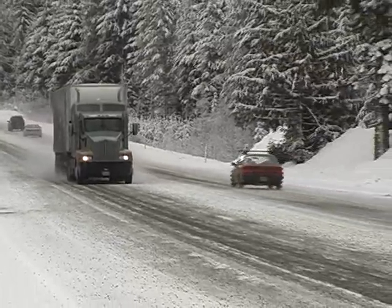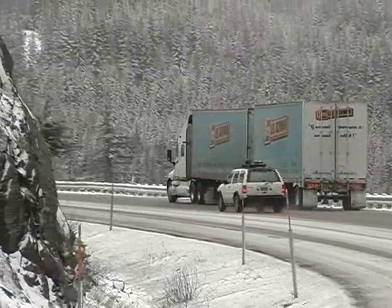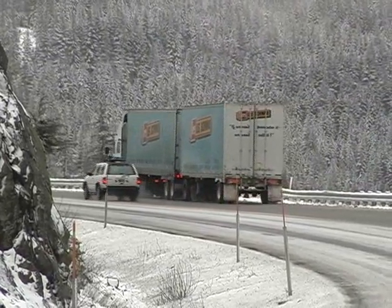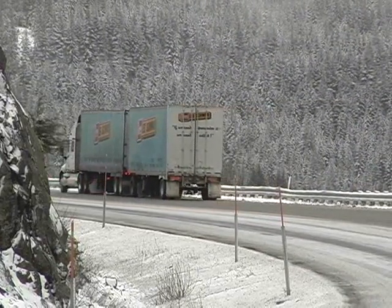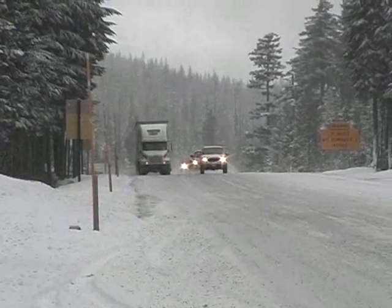Adjust your speed according to the conditions and visibility. When you're climbing hills, stay in the right lane. Don't travel on the right shoulder or cross over what's known as the fog line. That's an emergency lane and there could be stopped vehicles over there.